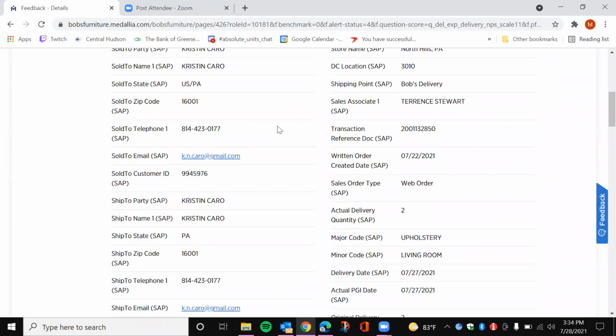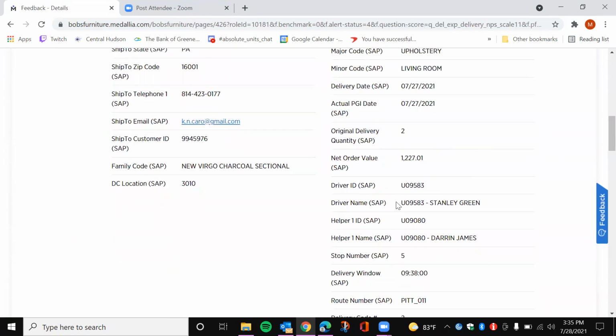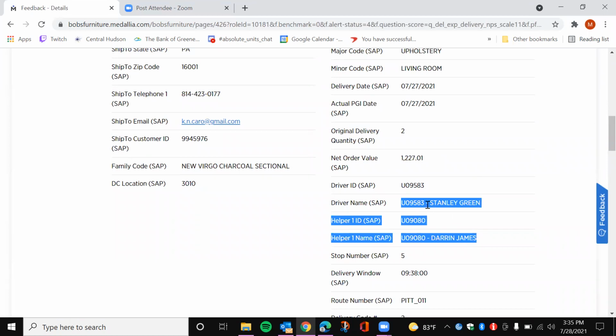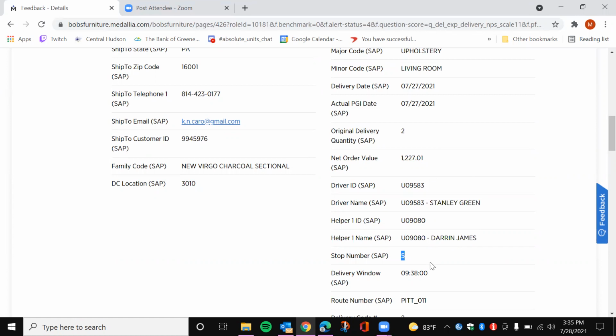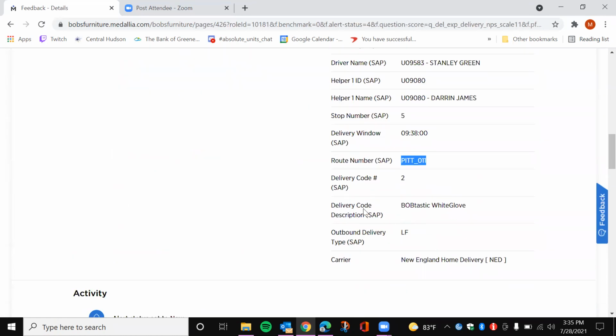You can scroll down throughout the entire survey, and this gives you everything. It lists the delivery date here, what kind of furniture it was, if it was an in-store or an online order. It gives you your team name. So this is your driver name here and your helper name. It gives you what stop it was, and it gives you what route it was on.